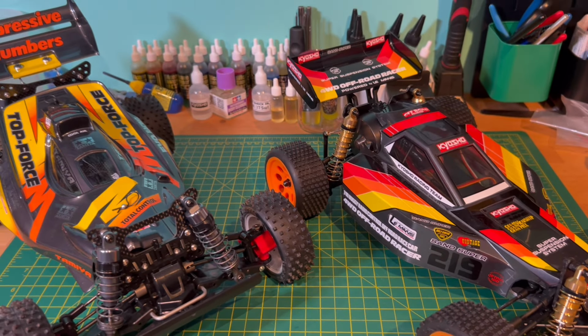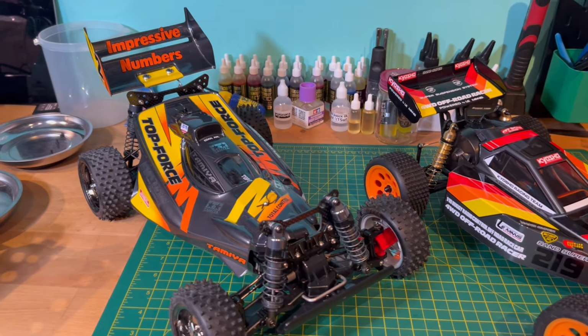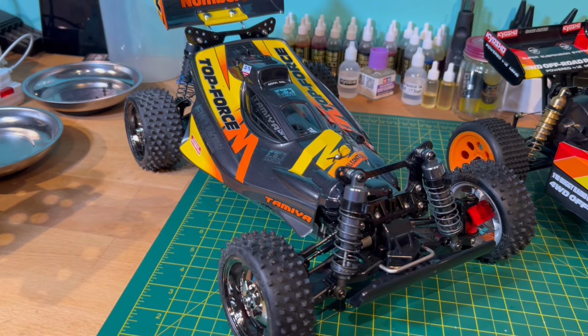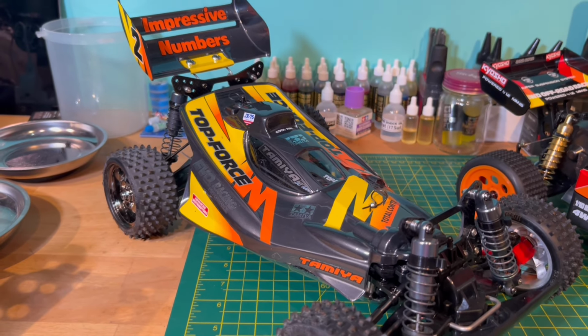The presentation boxes are similar. Nice blister packs. I don't have those anymore to show you, unfortunately, but you can imagine what those look like. I would say the Top Force Evo was an easier build. You built the front, you built the back. You attach it all to the plate. Put the decals on. Job done.